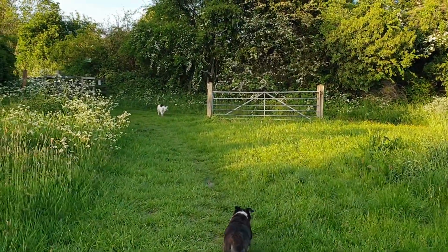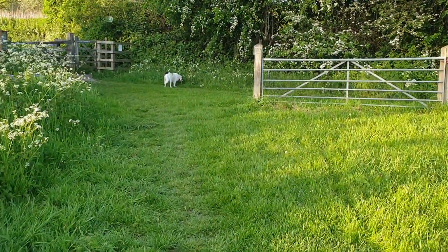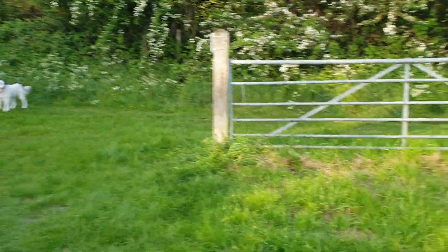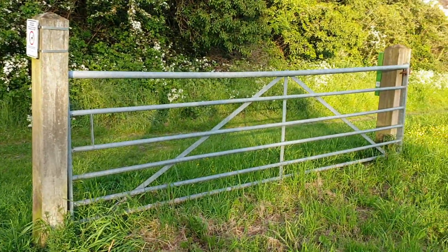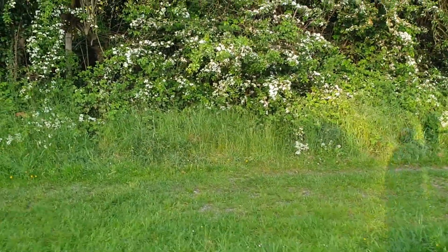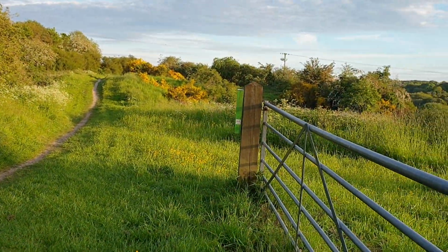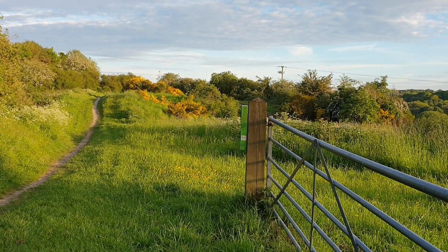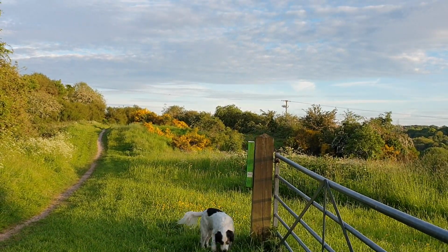Right, we're walking up to the same way we came in, and we're going out. Bit of a pointless gate in the middle of nowhere. The good thing is though, across here, on each exit and entry, there's 3 poop bags, so you can clean up after your dog.